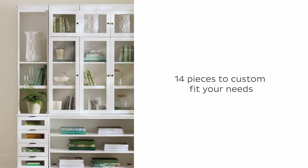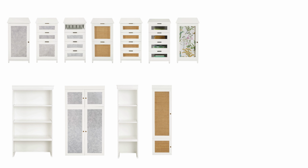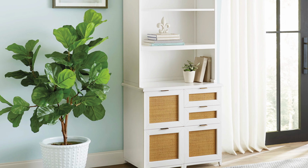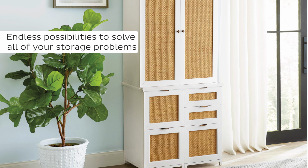The Hutton collection features 14 unique components, so you can custom fit your needs. With 5 base cabinets, a lower bookcase, 4 hutches, and 3 desk sizes, Hutton has endless options for storage and style. We designed Hutton with function in mind, so you can custom tailor your configuration to suit your needs.